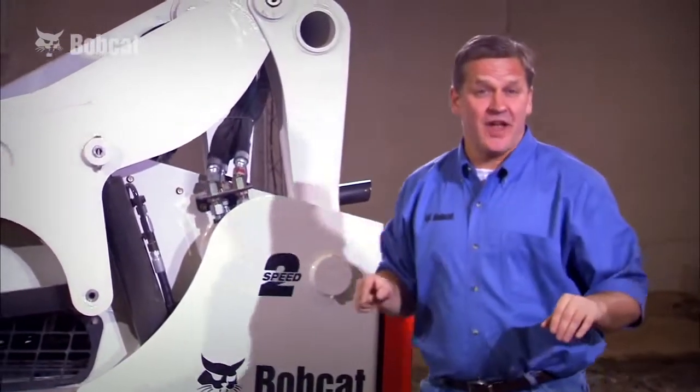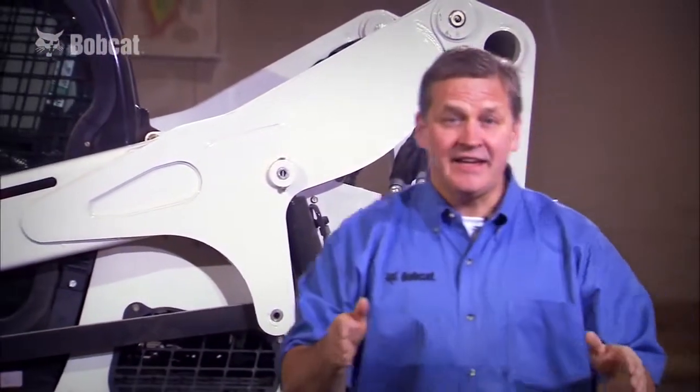Dirt and dust are enemies of your engine. They can lead to shorter engine life and decreased performance. When your machine works in extreme conditions, your cooling system's got to be up for the challenge. Is one cooling system really smarter than the others?